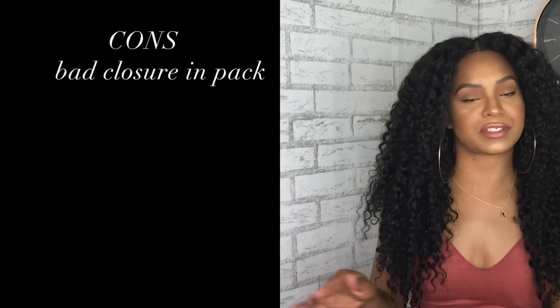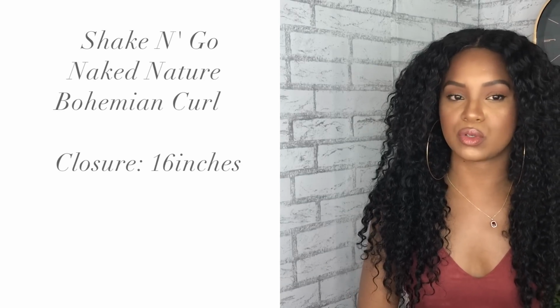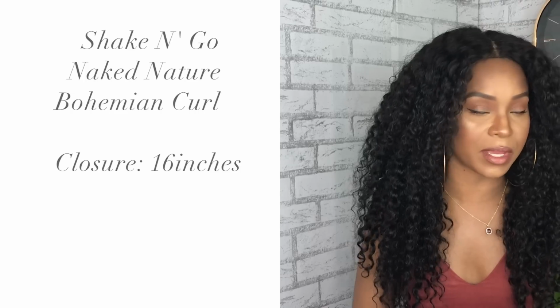If you want this look, you would have to mix 2 different types of hair, the deep wave and the Bohemian curl, which would give you enough for 2 wigs if you want to mix the hair. Cons: when you buy the Shake and Go Naked Nature Bohemian curl hair in a pack, the closure that comes in it is, I'm gonna be straight up with you, trash. I ended up buying this closure. They sell a Shake and Go Bohemian curl lace closure that's separate, that is much better than the one that you get in the pack.